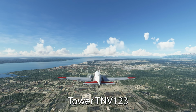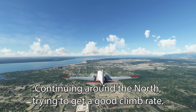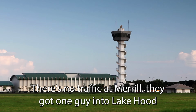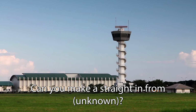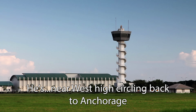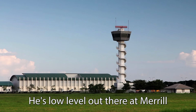Tower, Trans-Northern 123, we're going to be entering Merrill's airspace here, continuing on in the north, trying to get a good climb rate. Trans-Northern 123, it's approved in the Merrill's airspace and Lake Hood segment. There's no traffic in Merrill, I got one guy in Lake Hood, we'll keep advised of him. Tower, Trans-Northern 123. Russ 2 Kilo Tango, can you make a straight in for the east? Oh, I can get you to the west. There's a DC-3 out there low level, he's near west high, circling back for Anchorage. Russ 2 Kilo Tango, enter a left downwind for the west. He's low level out there in Merrill.